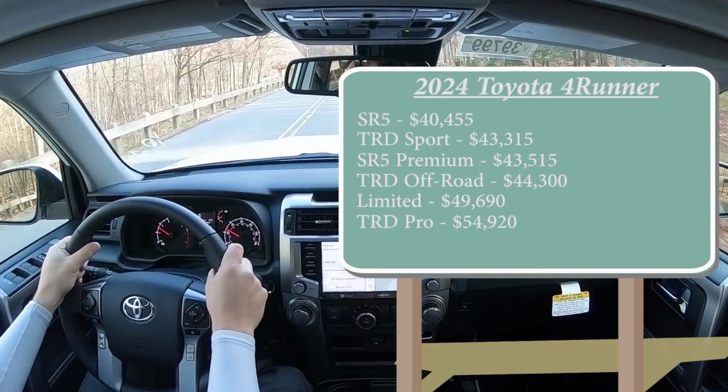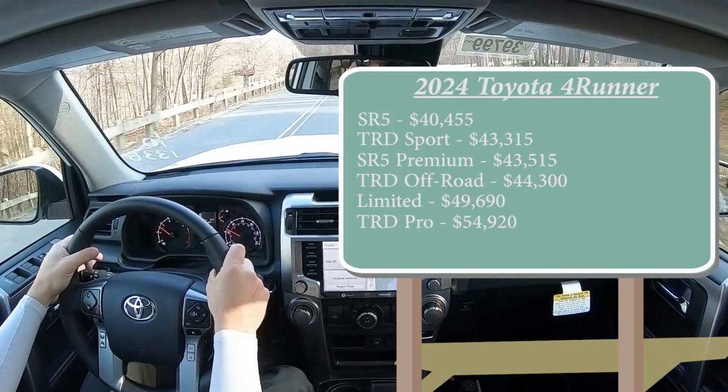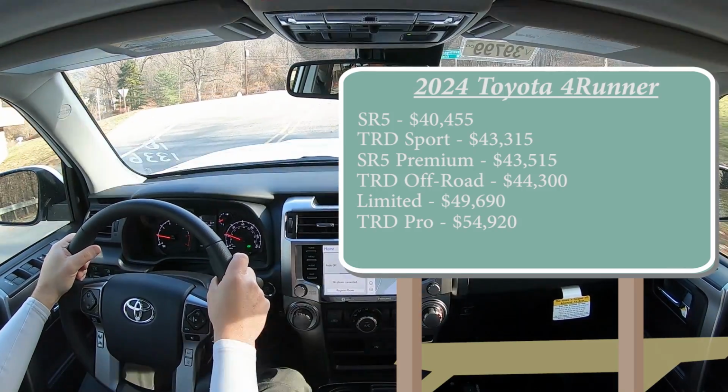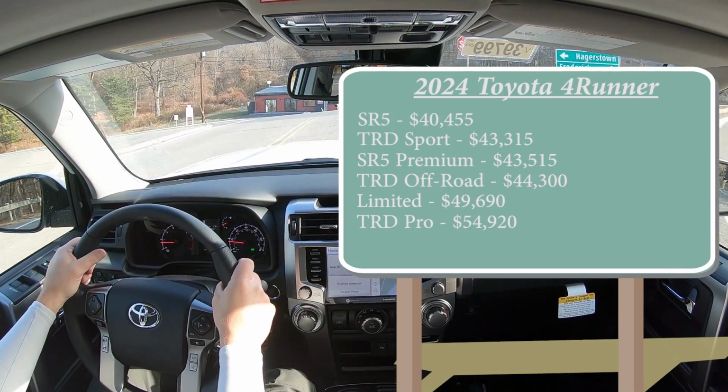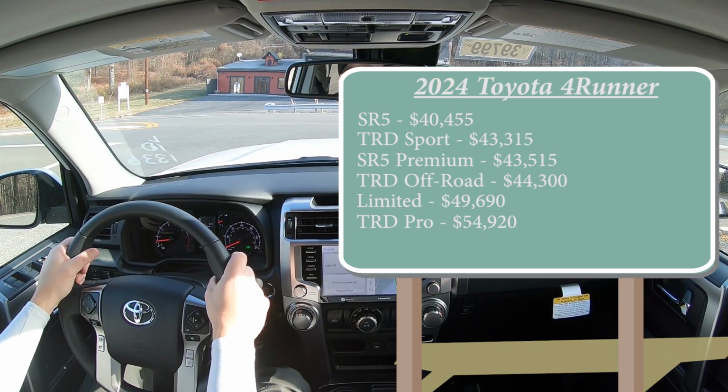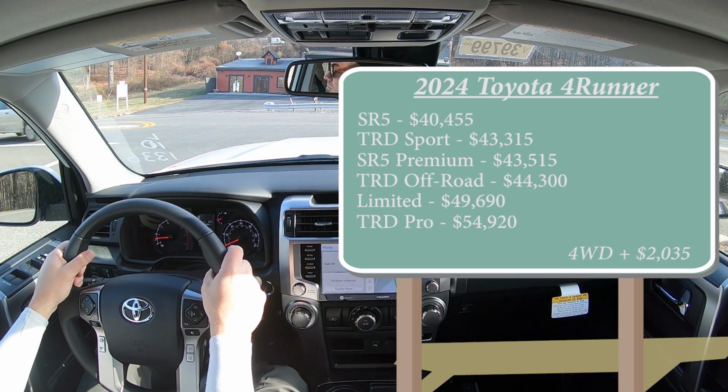And so all of those trim levels but the TRD Off-Road and TRD Pro come standard with rear-wheel drive. Those two trim levels then that I mentioned, of course, come standard with four-wheel drive, but you can add four-wheel drive to any of those other trim levels. If you wanted to do that, simply add $2,035 to any of those prices.